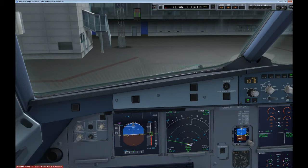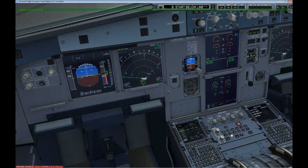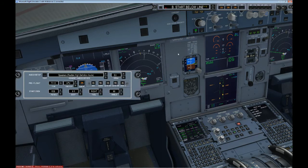Okay, now in order for us to start the pushback, I'll have to get the doors closed. We still have doors open, so I'll start fast forwarding with FS2 crew.